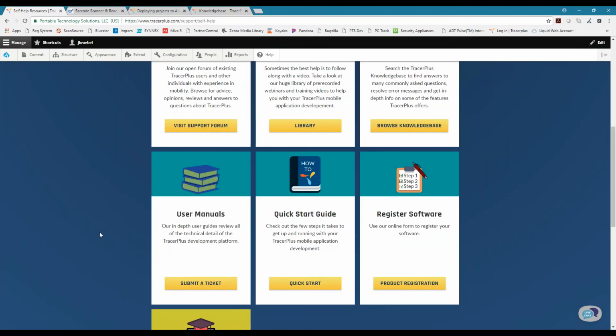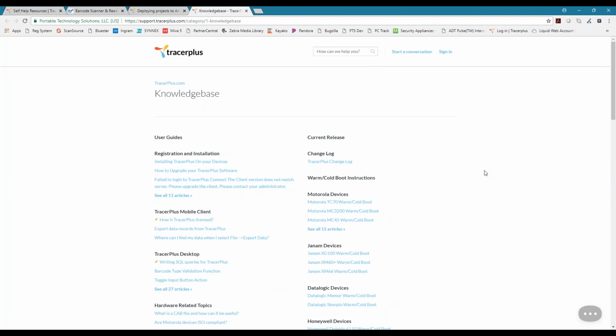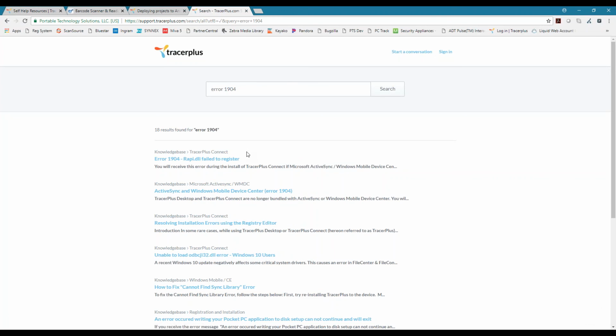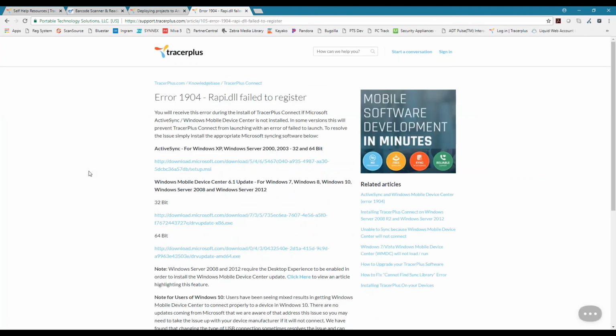So now let's go to our knowledge base, and I want to show you a resource here. For those of you with Windows devices, I talked a little bit about the ActiveSync and Windows Mobile Device Center. So if you actually do need to get that software, you can get it from our knowledge base. I think if you just search for WMDC, this will return some workarounds and issues you may find if you do have Windows mobile devices on Windows 10. So there are some known issues that Windows Update actually broke, and we have some solutions here that may help you out to get that working again. Actually, I think if you type in error 1904, we may get to an article that has our downloads for ActiveSync and Windows Mobile Device Center.